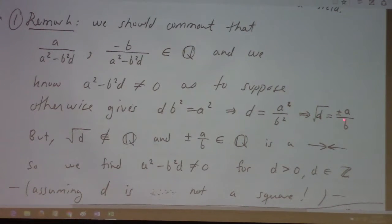So the square root of d is this, but that's impossible because this, unless it's a square, is an irrational number, and this is a rational number. That's an irrational number, right? You can't have an irrational number equal to a rational number. These are just like, Clinton equals Trump. Doesn't work.